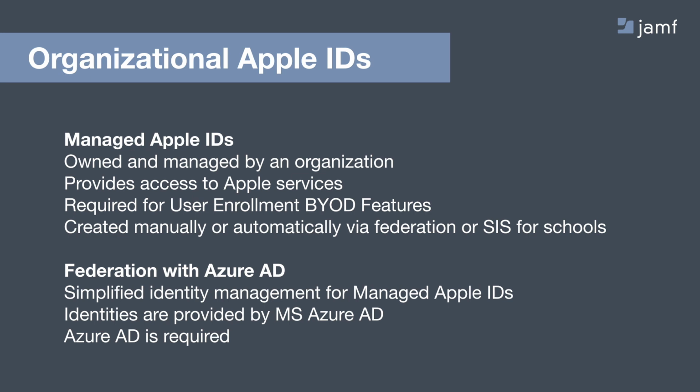These Apple IDs could of course be created manually, or with federation with Azure it can be automated. And for schools there are a handful of supported SIS systems which can also handle this automation. When it comes to federation with Apple Business Manager, one thing to know is Azure Active Directory is required at this time.